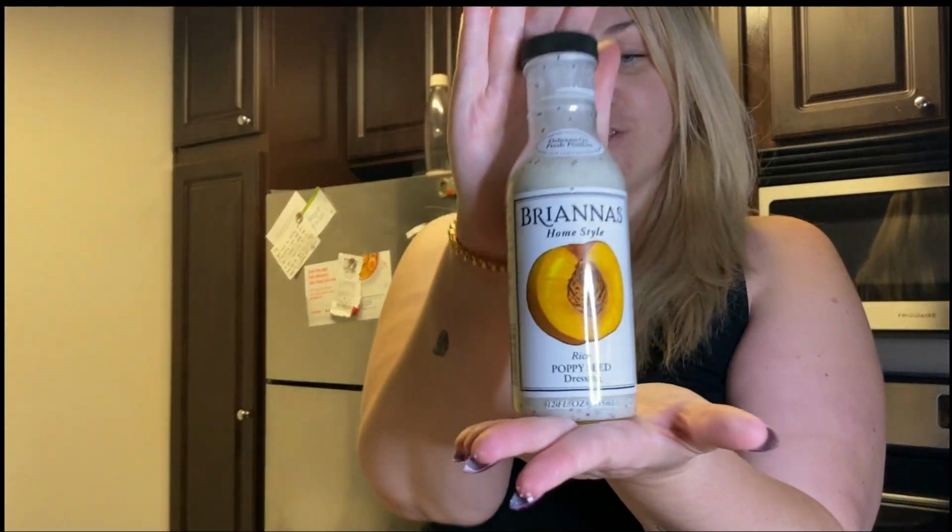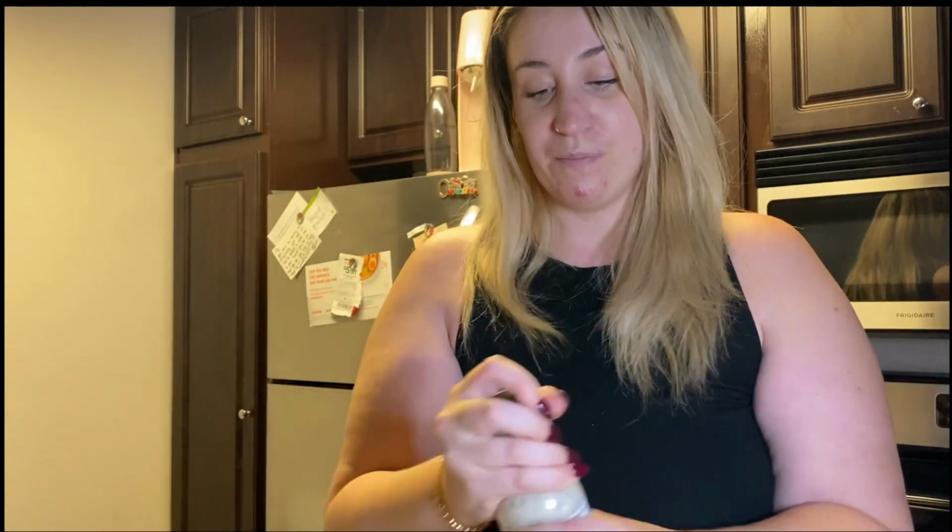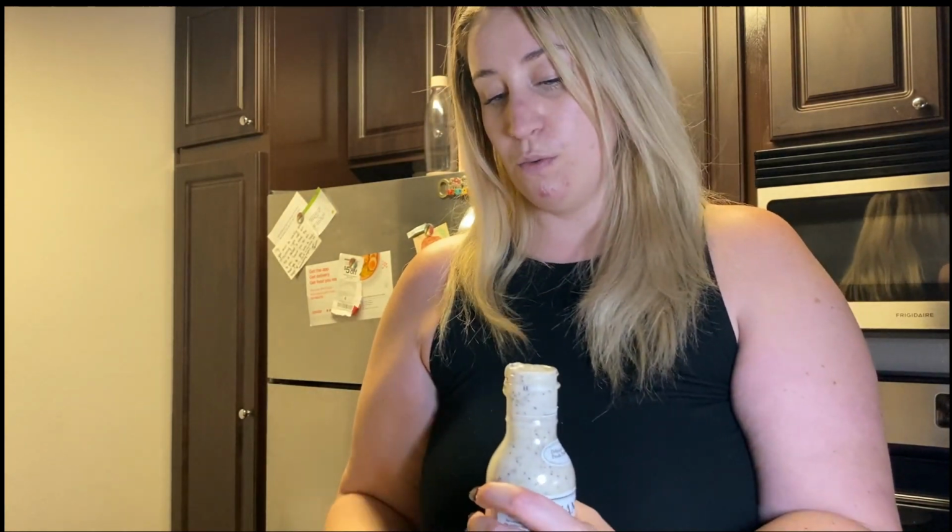All right, and then the Sprouts salad used balsamic, which I don't have, I forgot to buy it, but I do have poppy seed dressing, which is really good. It's sweet. I feel like it will go really well with this salad. So I'm just gonna put this on here.